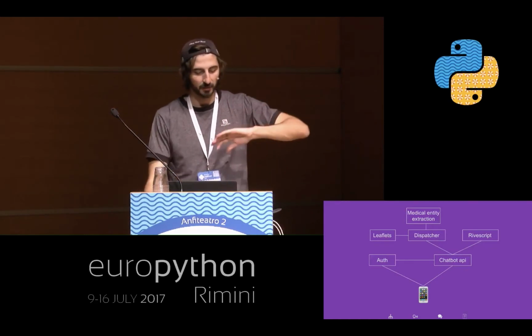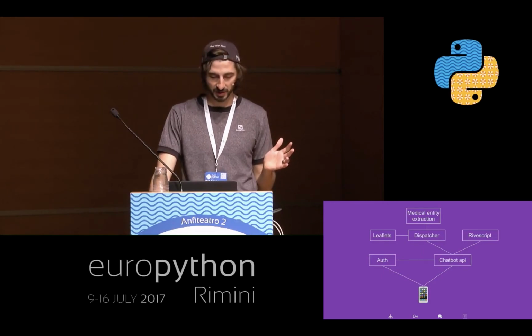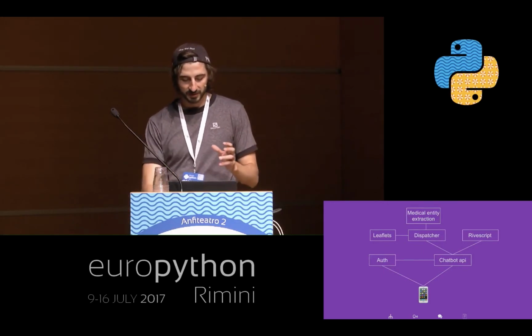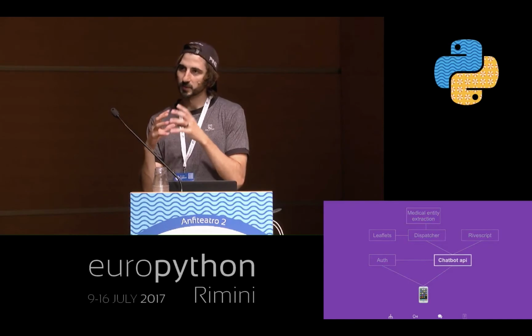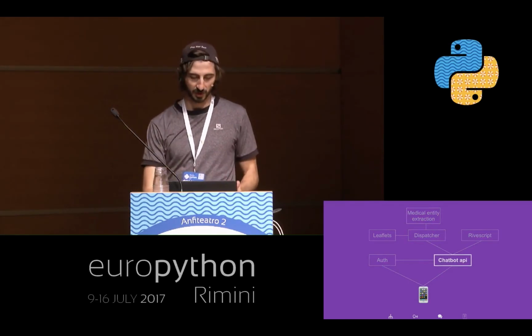And again, this is just massively simplified. We have like 35 services running in production, but it's this piece that was particularly difficult to take all this complexity and map it into a simple way for our clients.